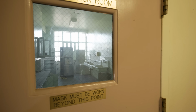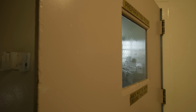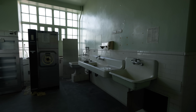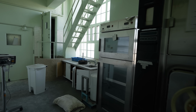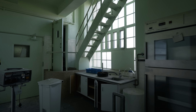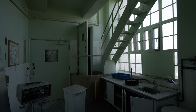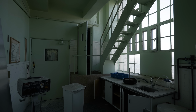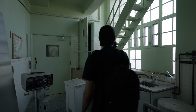Preparation room. Mask must be worn beyond this point. This is really cool. Everything's so minty green. Yeah. Autoclaves. This probably comes from a student area and goes direct in there. Or maybe it goes to an observation room in another. Maybe there's more operating rooms upstairs. Yeah. Should we go up these stairs right now? If you wanna. Yeah, let's see. I'm curious. Okay.